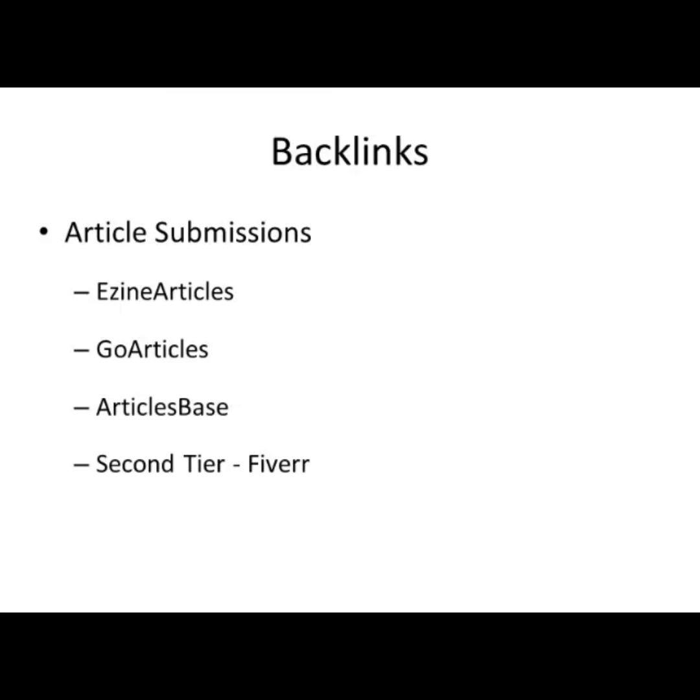Then after you've done those and you wait a little bit, I would go ahead and start submitting some to the second tier directories. You don't want to do a gigantic blast because again we want to build links slowly over time. But again, Fiverr is a great place to start utilizing the second tier ones. And my list of eZine Articles, Go Articles, and Articles Base isn't a definitive list. It's just three I like to use. There are a lot of other what I would call tier 1 article directories, but they change so rapidly. I'm just going to list those three because they have been good for quite some time.